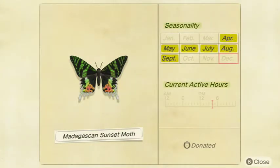We got to the Madagascan Sunset Moth. Now, to catch this bug, it is also just flying around, pretty basic. Sells for 2,500 bells in Nook's Cranny. You can find this in the months of April, May, June, July, August, and September in the Northern Hemisphere, and in January, February, March, October, November, and December in the Southern Hemisphere. From 8 a.m. to 4 p.m. And just flying around the island. Also, it's fairly common. It's just whatever.